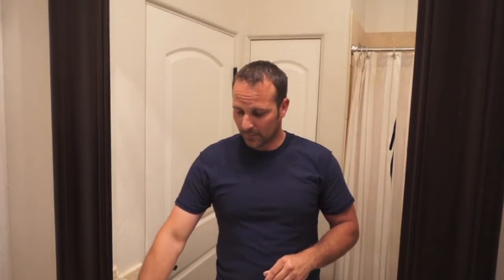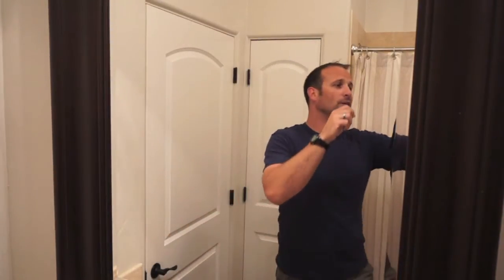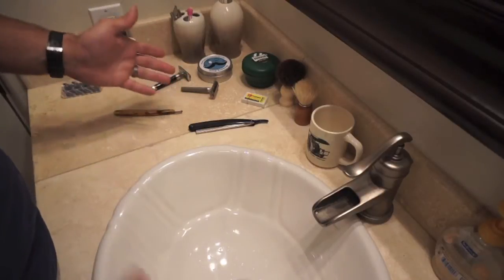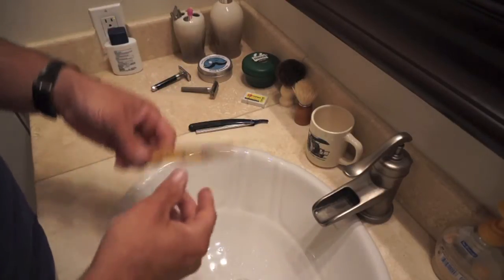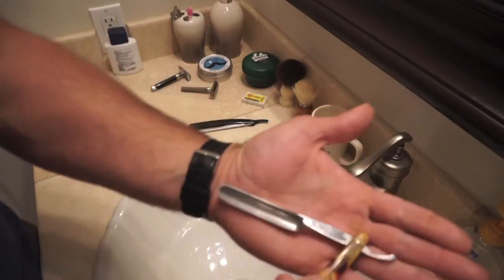Whereas the traditional safety razors, you have to use a little more finesse. But I used to always get ingrown hairs with these. So let me point the camera down and I'll show you what I'm talking about, some of these razors. Okay guys, on to the equipment. I'll just give you a quick little show of those.